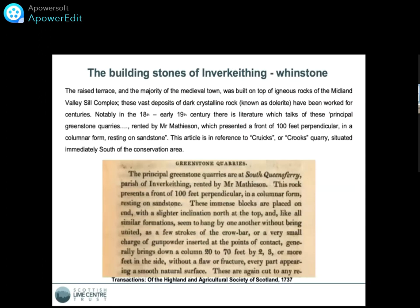And whinstone is well documented to have been a very important resource around the Inverkeithing area. There's a lot of old quarries around there. And when you look at the old transactions and things, there's a lot of documentation about how well regarded these were, because a lot of the whinstone quarries are composed of columnar basalt. Now, I don't know if anybody's heard of the Giant's Causeway in Ireland. It's a very famous geological site. It's similar to that. I'll show you a wee picture of what I mean in a second.